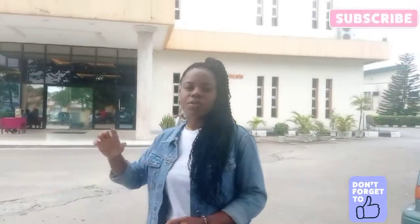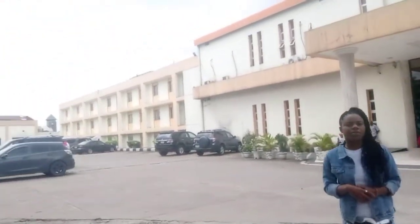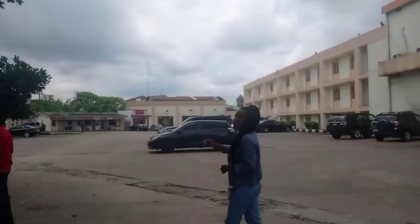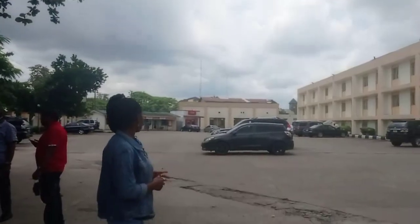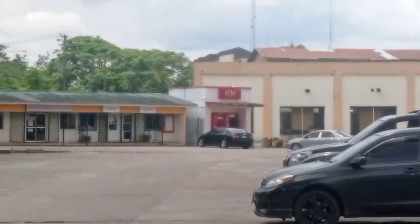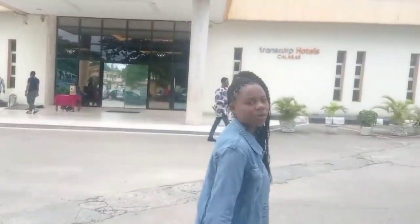So this is Transform Hotel once more, and I just want to show you guys the environment, how it looks like and all of that. So just give me a view. Lots of treats. And we have an ATM over there, so the gym is way over there, but I've actually done that. So let's get to the place.